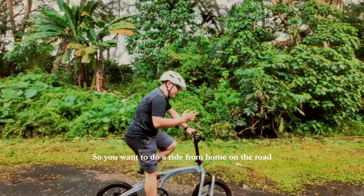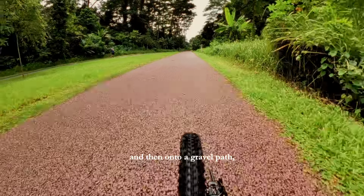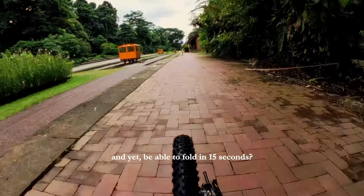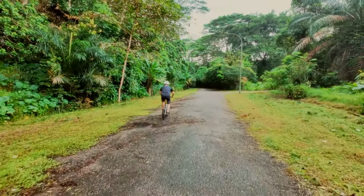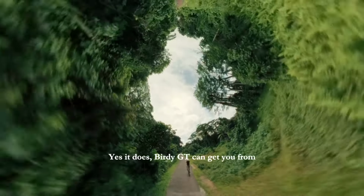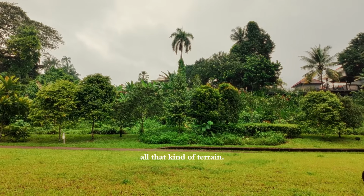So you want to do a ride from home on the road, turn into a grassy field, and then onto a gravel path, and then head back home on the road, and yet be able to fold in 15 seconds? Does such a bike exist? Yes, it does. Birdy GT can get you from A to B, going through all that kind of terrain.